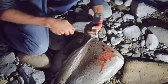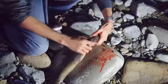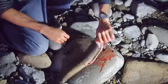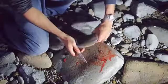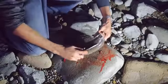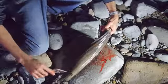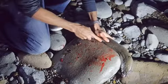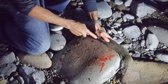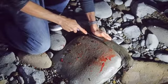And I'm leaving the spine and the head attached because that's what I'm going to hold on to. Just going to hold on to it and peel it back. So the next thing you want to do is cut along the spine all the way back down to the tail. I meant to say dorsal fin, but anyway, with your knife you just want to make a very thin incision through the skin and cut all the way to the front.